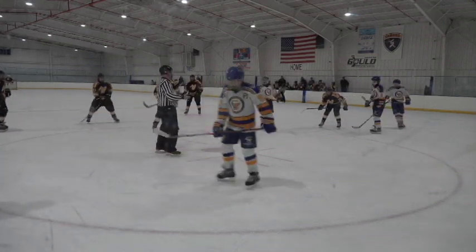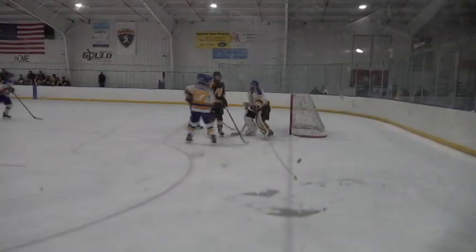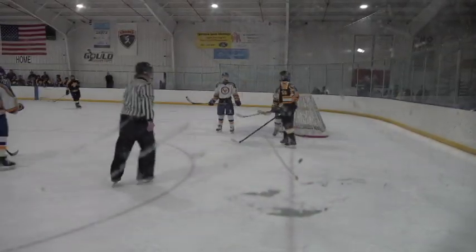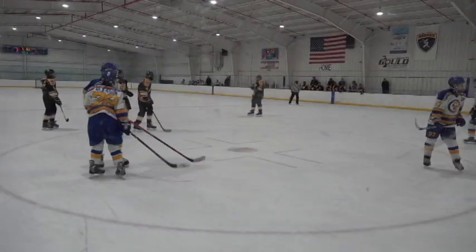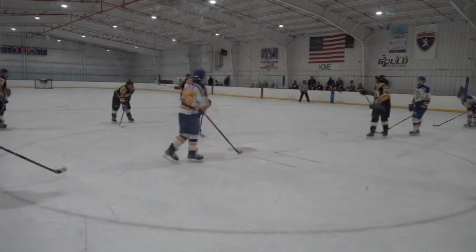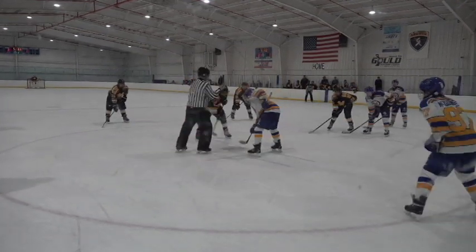5:35, plenty of time for the Eagles to get back in this thing. Latito steps in against number 4, and they battle for it. Waubonsie has it. Here's a shot. Glove saved by Rohrer. He hangs on. Not taking any chances there. We've got a face-off here. No changes by either team. So Latito against number 4.